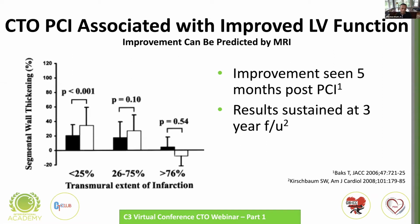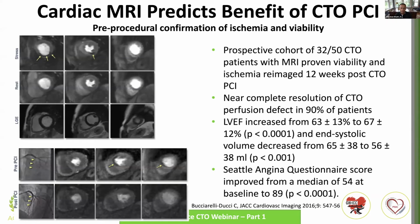Patients who have viability are more likely to enjoy clinical benefit. And this has been shown in a lot more contemporary trials as well. So this is a much more recent paper looking at a small group of patients, 50 patients with CTO presented to the center, and they all had MRI done, looking for both ischemia as well as viability. And of the 50 patients, at least 32 patients met the criteria by MRI for ischemia and viability.